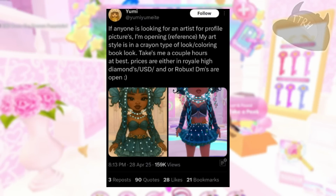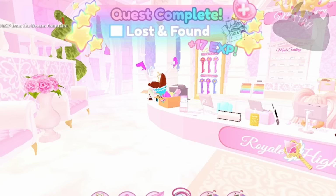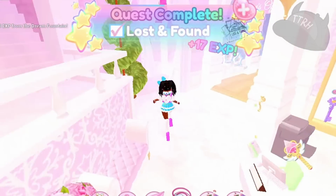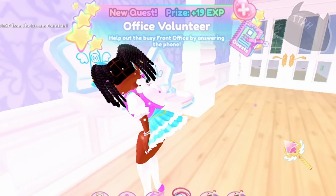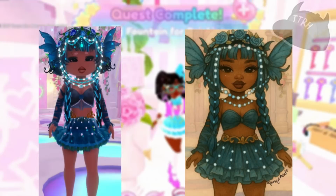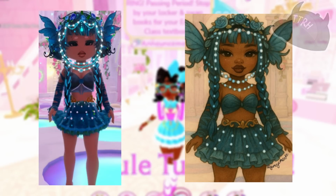Prices are either in Royale High Diamonds, USD, or Robux. DMs are open. Now, before we even get into all of the quotes and all of the comments that people had to say about this, I just wanted to take a closer look at the actual artwork itself and compare it with the Royale High avatar that's standing right next to her to understand how and why this is actually AI.